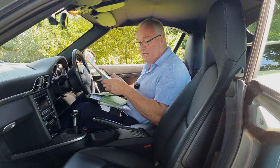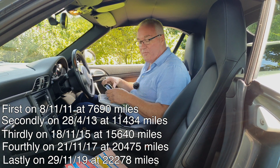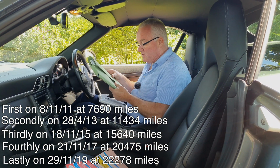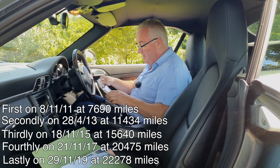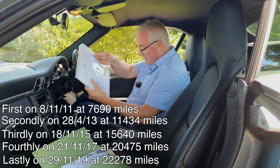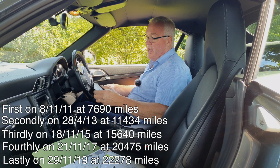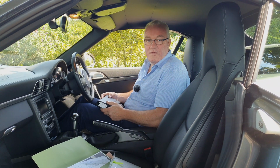And he has continued on with the Porsche servicing and has always kept the car under the approved Porsche extended warranties as well. We have all the paperwork for this. I won't go through it now, it is vast. And we have another folder here full of everything else associated with this car. It's just mountains and mountains of paperwork. The handbook pack and all the instructions. Let's go see what it's like to drive on the open road.